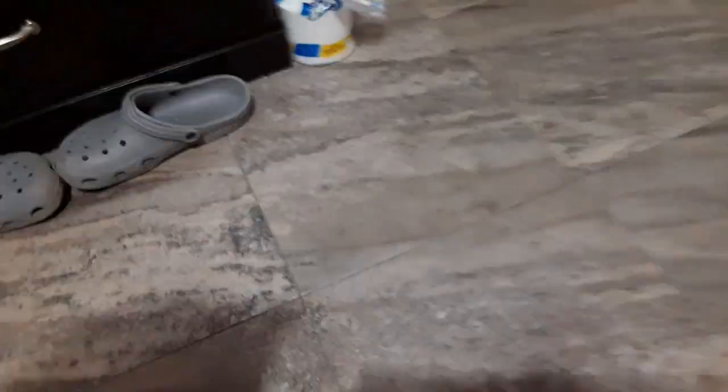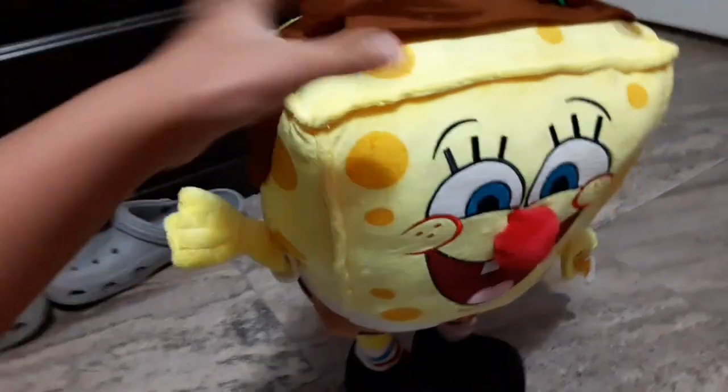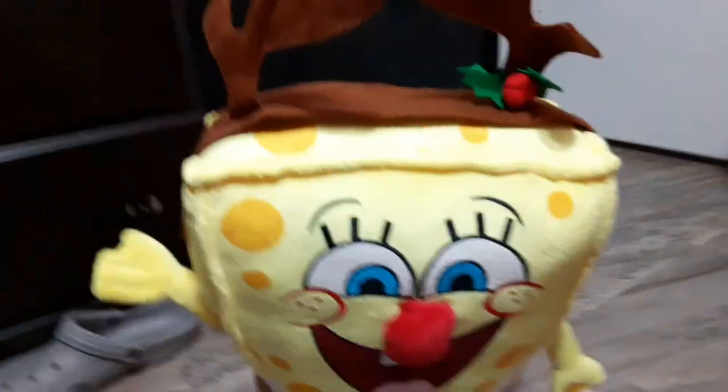You got his hands. One of his hands is stuck there. Reindeer, you got a little mistletoe, his reindeer nose. And it can actually stand up. Look, hold on. Look, it can stand up. Boom, he's standing up. Yeah, it's actually really cool.